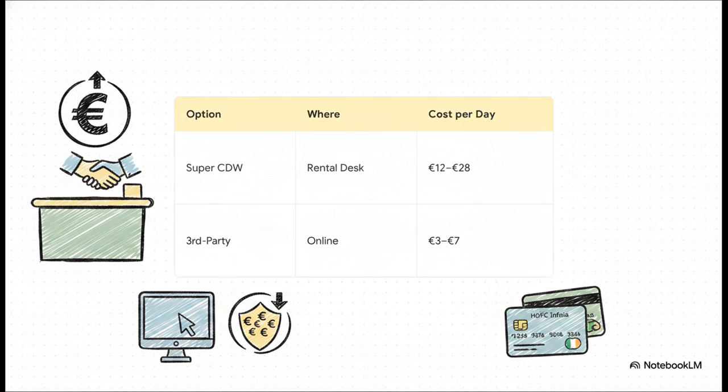Oh, and definitely check your premium Indian credit cards too. Cards like the HDFC Infinia or Axis Magnus sometimes actually include overseas car rental insurance if you pay for the entire rental with that specific card.